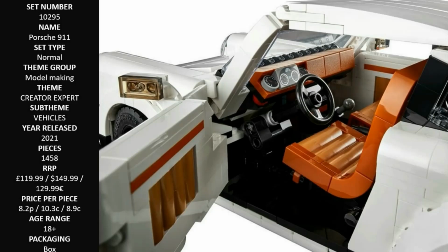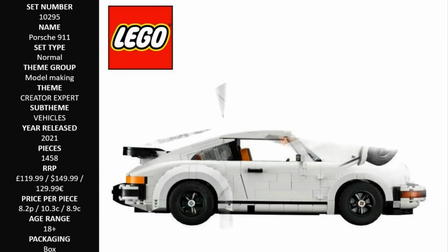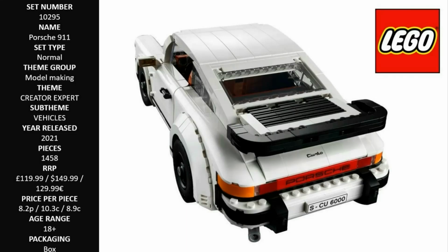The LEGO Porsche 911 is part of a collection of buildable model kits for adults. From classic collectible cars to detailed buildings, these LEGO sets are the perfect way to escape everyday life with an immersive building project. Escape from the everyday with this thrilling building project. The LEGO Porsche 911 10295 model car building kit is the perfect set for adults looking for their next hands-on project.